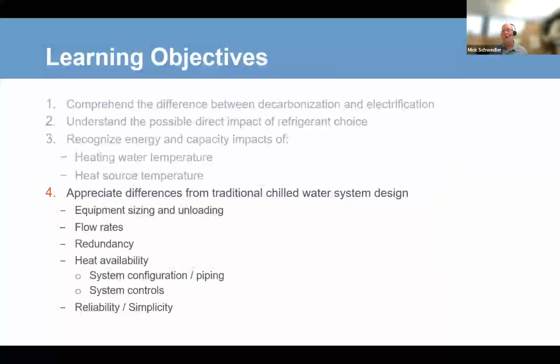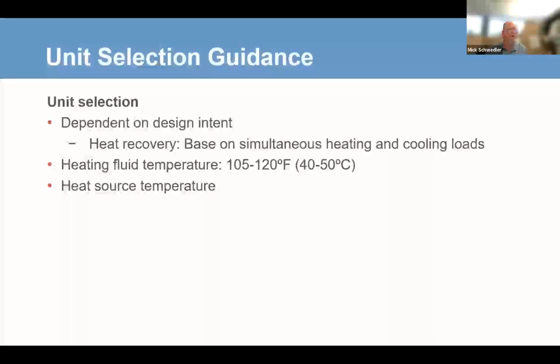So those are the types of equipment that are available, the effects of ambient temperatures, if we have an air source unit, and the hot fluid temperatures. So perhaps now would be a good point to pause to see if there are any questions before we talk about applying these systems and how to keep them working efficiently. Okay, I'm not hearing or seeing any questions. So let's move on. And right now I can't see the chat. So please, if there are any questions in the chat and somebody wants to bring them forward, please let me know. So next we're going to talk about how you select units.